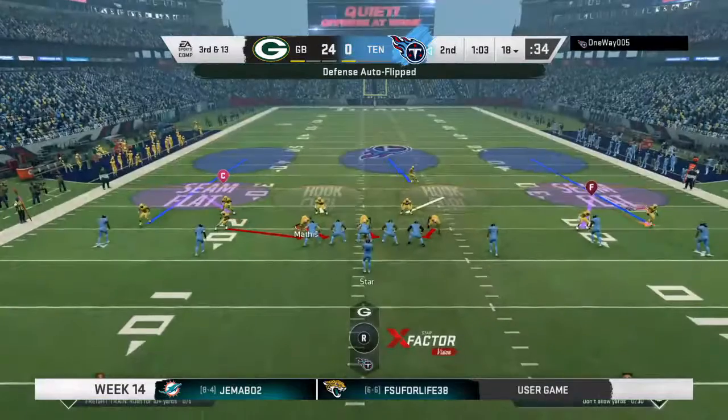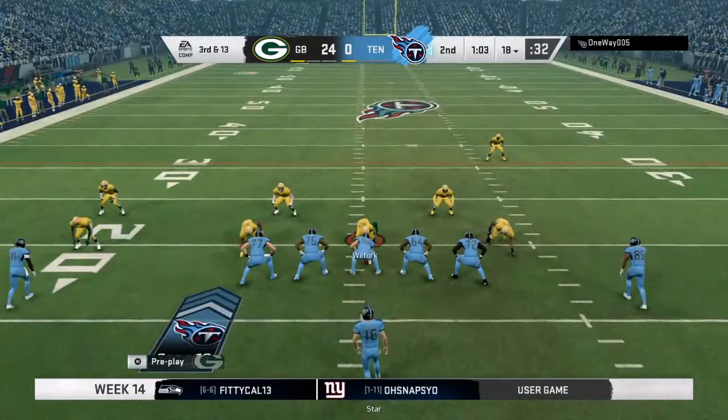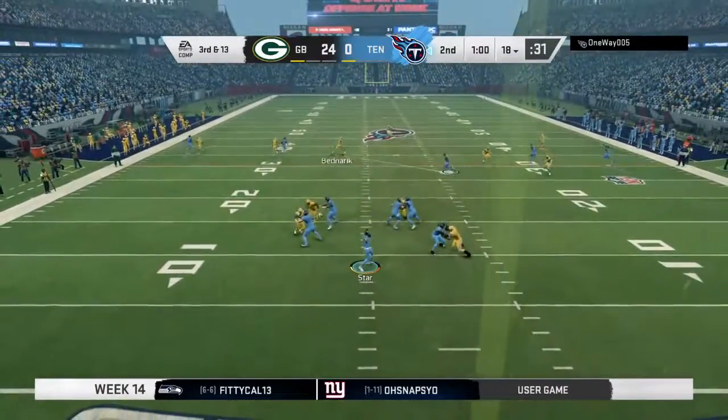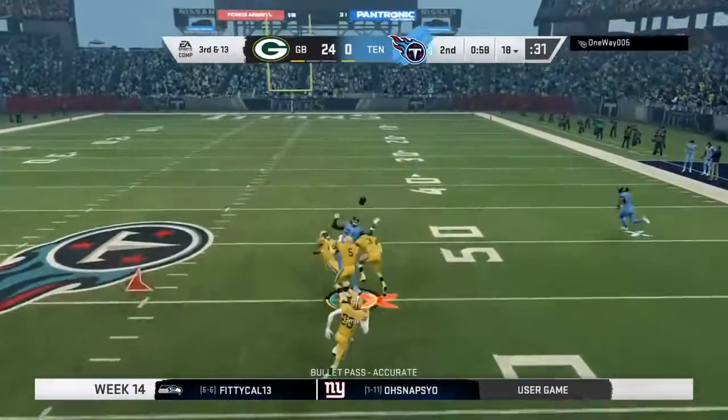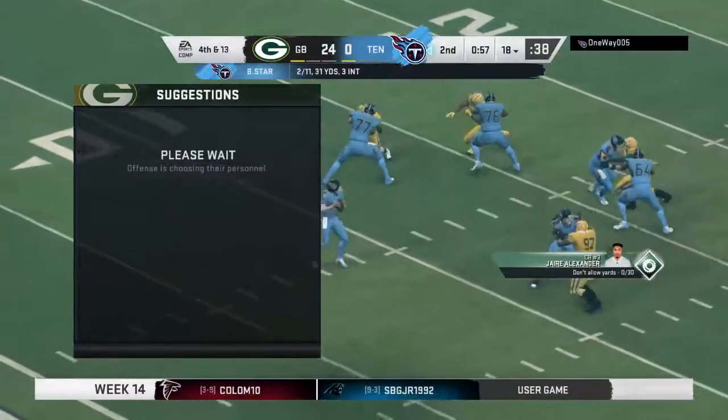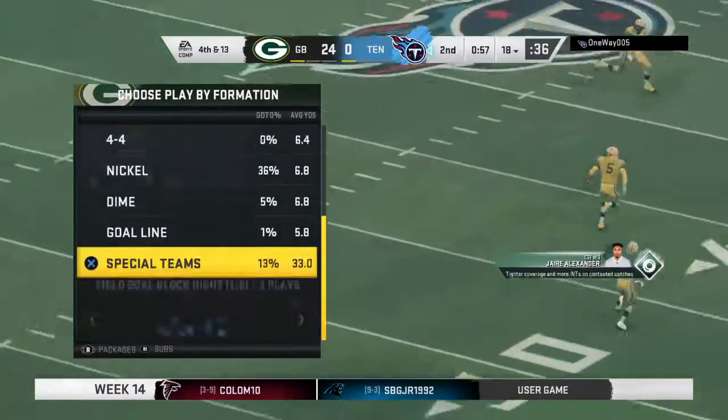Ready. Check the mic. Come on, D. Double tight, double tight. They'll drop to throw. And that'll wind up incomplete. Bold play call there. Now it's 4th down.